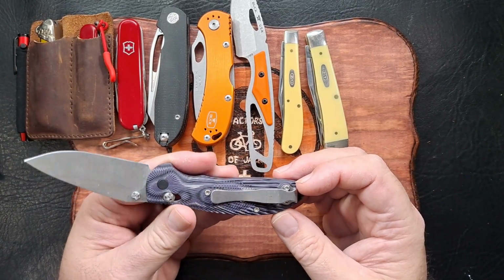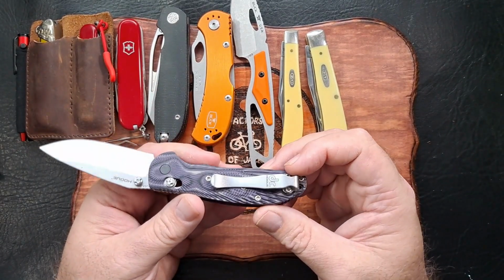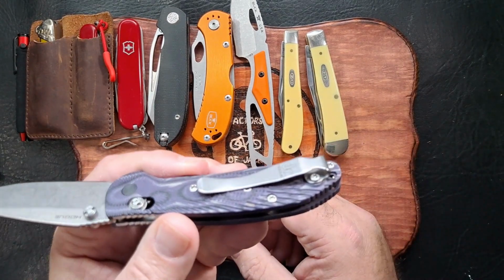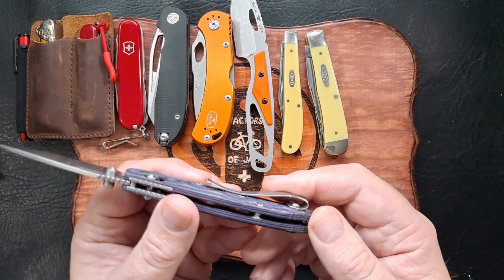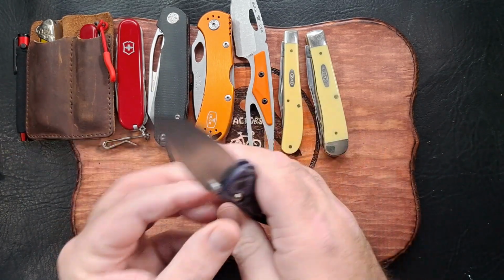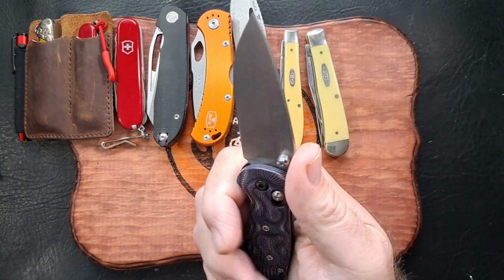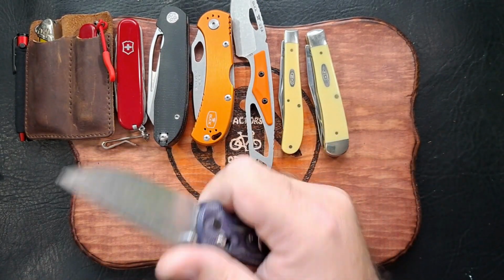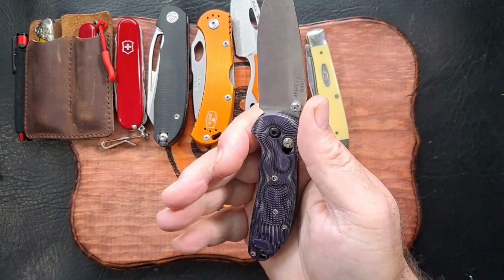If this was any tighter, any stronger, it'd be a pocket destroyer for sure. Deep carry clip. It works okay. Still has button head screws on it, but it's high enough. You got plenty of room. A little jimping on the scales back here. This fits my hand better than the Mini Grip, the Mini Griptilian from Benchmade. The Mini Grip feels just a little bit too small, and this feels better.